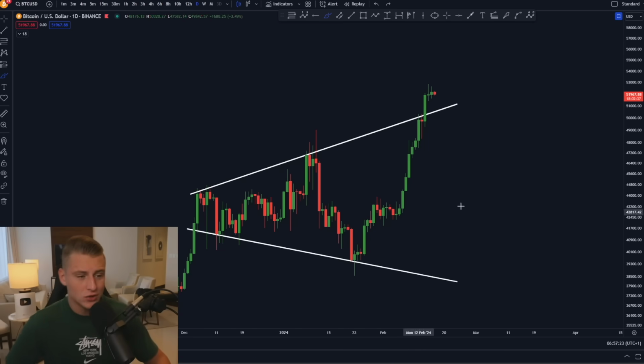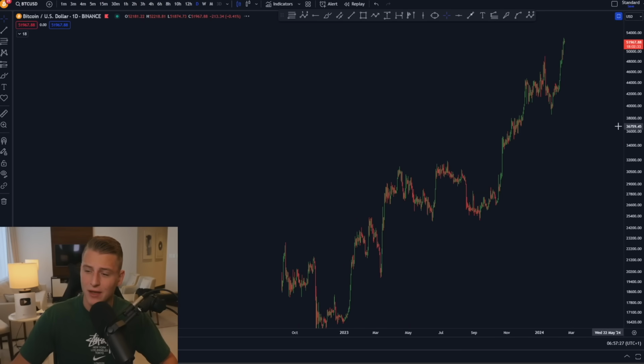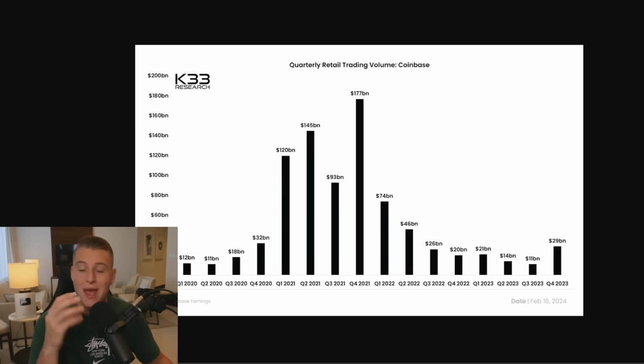And what I also want to be pointing out here, you can clearly see Bitcoin has seen a significant uptick in price in this entire year. But if we're literally looking at the data from the quarterly retail trading volume from Coinbase, we can see that trading volume is not even spiking yet here. In Q4, it was only 60% of what it was in the second quarter of 2022.